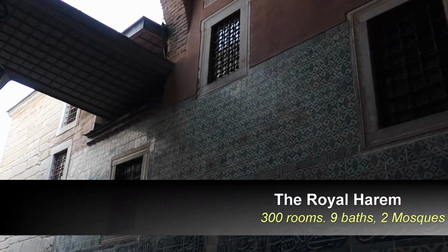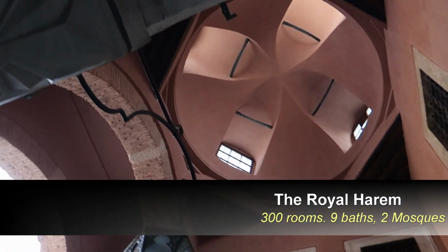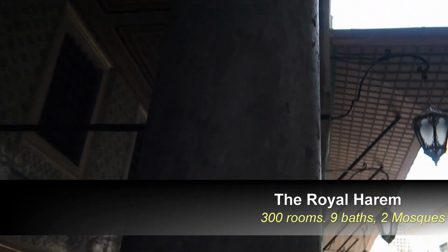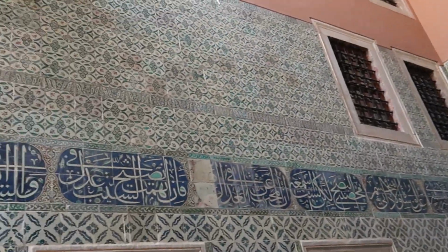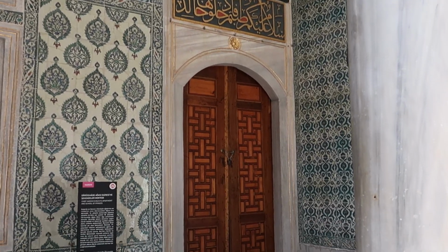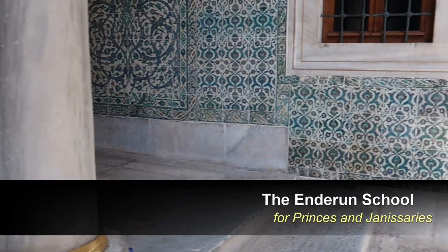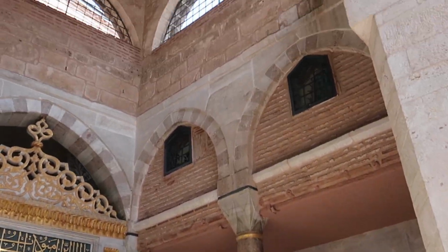So despite what we see in the Western depiction of the royal harem, it was not the personal playground of the sultans and their wives and concubines. They were the family household. In fact, the sultans did not even get to pick who they slept with. That was the role of the sultan's mother, who selected them on influence and heirs. The over 300 rooms, baths, and mosques that make up the royal harem housed the wives and children, alongside the janissaries and the princes, who even attended school there.